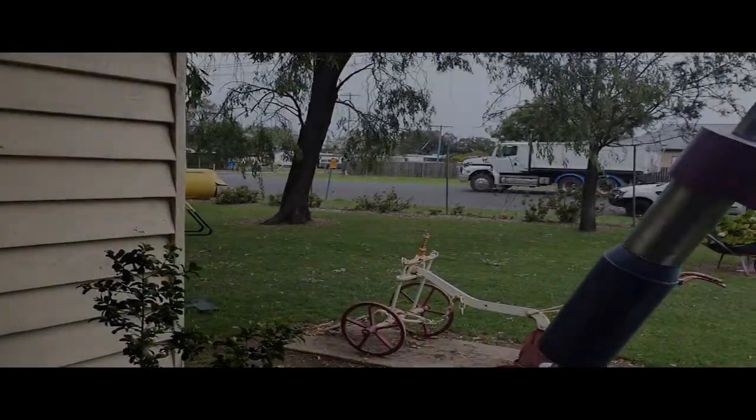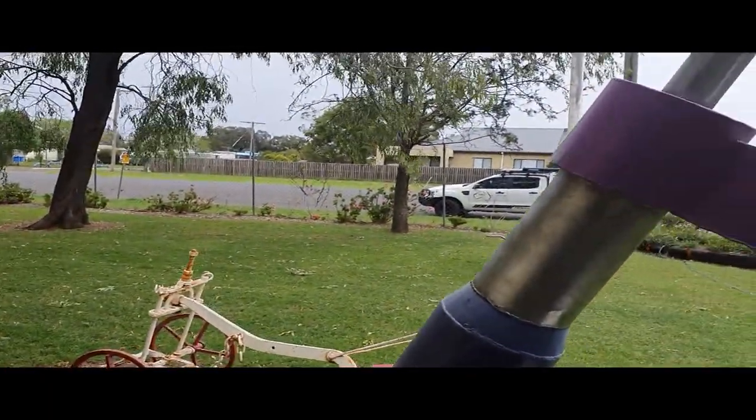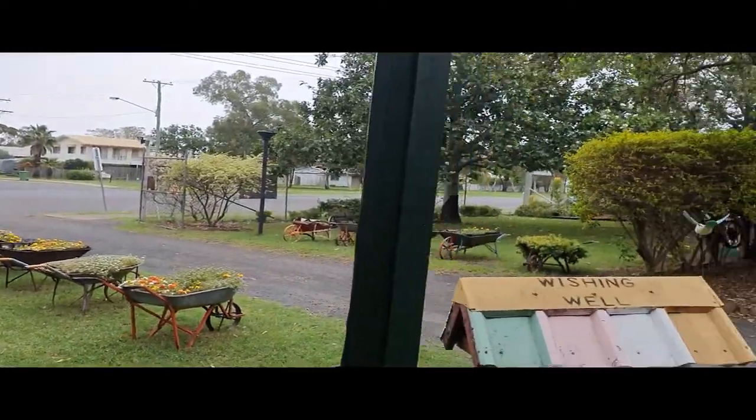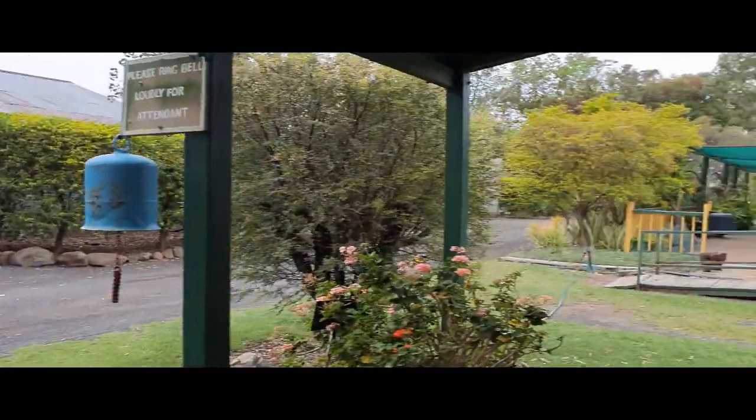A tip for young players when coming here, put the Aerogard on, as there are a lot of mosquitoes in the area, so you might want to spray a little bit of Aerogard before you start your journey.